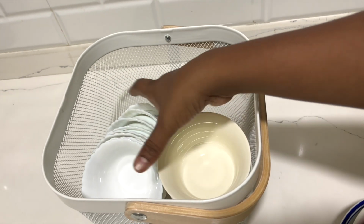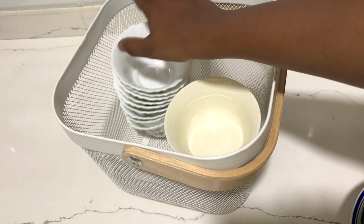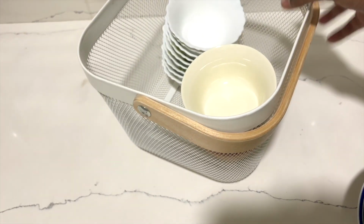So there you have it, my favorite IKEA kitchen must-haves that actually make cooking and organizing easier.